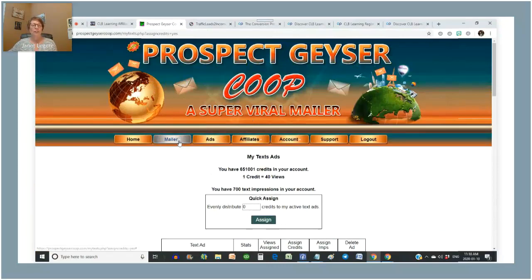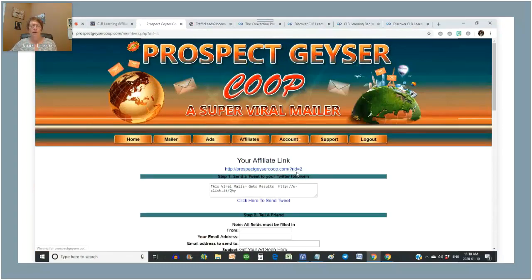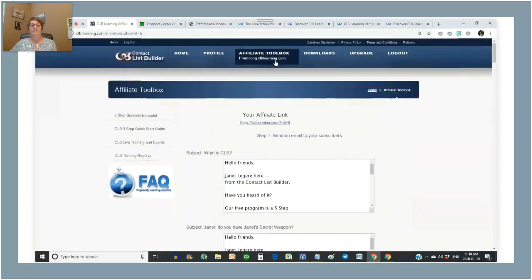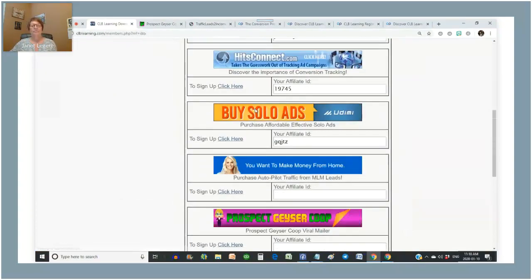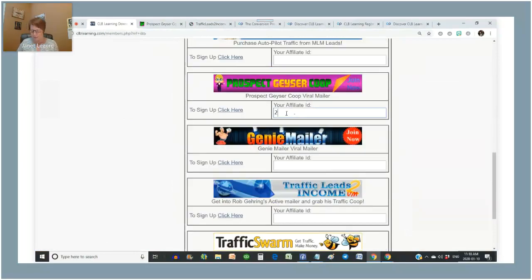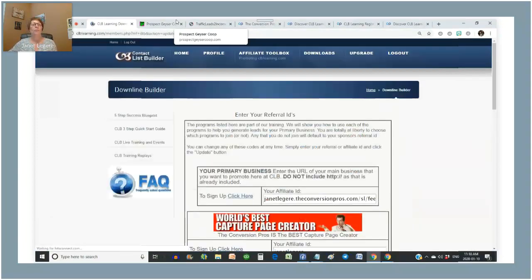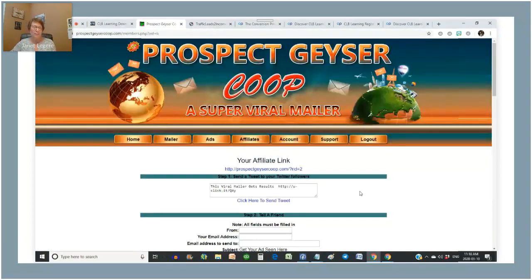Now we're going to come over here to the mailer. Well, I guess the other thing you need to do is click on your affiliates on the affiliate toolbox. And you see that little number there. You're going to have a different number. You're going to come back to CLB Learning, to our downline builder, to PG Co-op, and you're going to enter your number in here and click update referral IDs. Okay, so we've set up our ads.